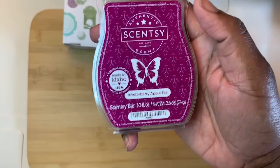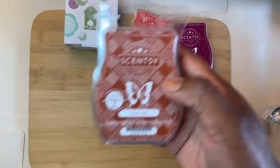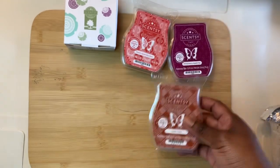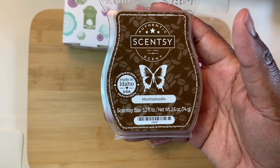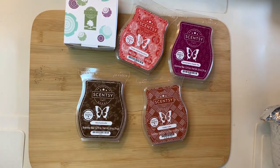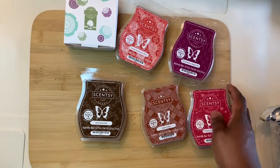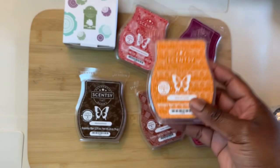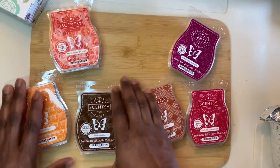Yummy. Next we have winterberry apple tea. Next, I have cedar cider. Next, I have mocha doodle. Next, I have cranberry and cardamom. And next I have sips of cider. These all smell so good. I already went and smelled all of them. They smell really, really good.